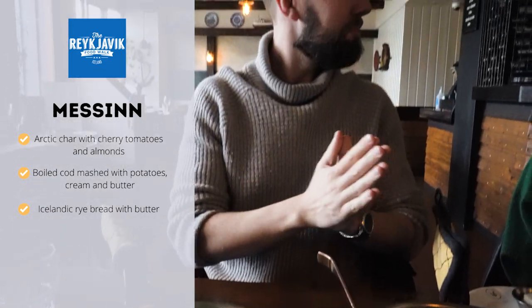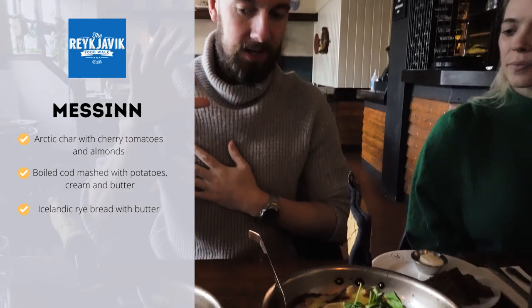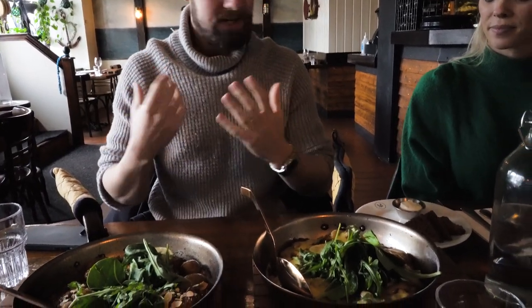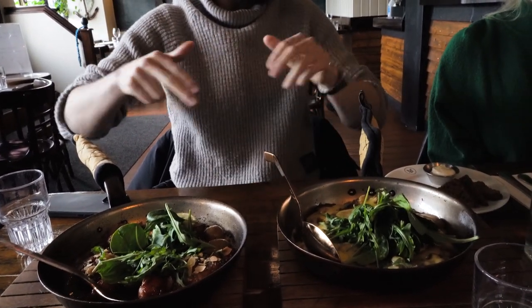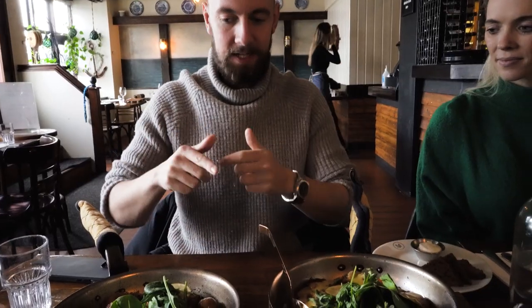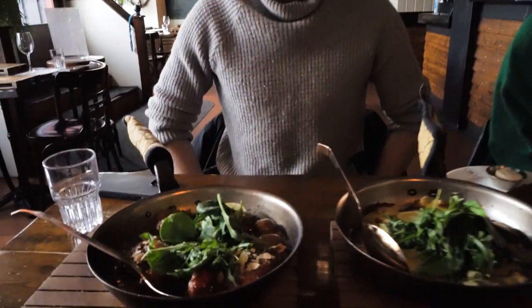Trying not only one but 2 seafood cuisines. Both their Arctic char, which is their signature iconic dish. Super fresh fish served on the pan. Everything that they serve on the pan is either caught or grown in Iceland. So Icelandic tomatoes, potatoes. They add some honey glaze and some almonds as well to really give it some flavor.